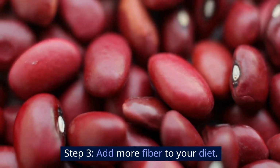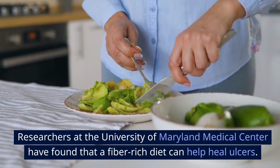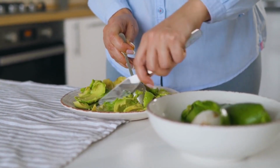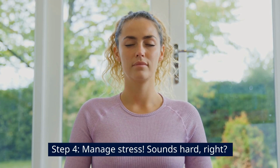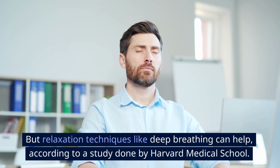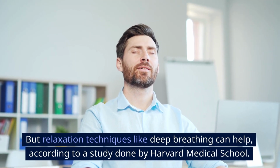Step 3. Add more fiber to your diet. Researchers at the University of Maryland Medical Center have found that a fiber-rich diet can help heal ulcers. Step 4. Manage stress. Sounds hard, right? But relaxation techniques like deep breathing can help, according to a study done by Harvard Medical School.